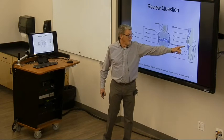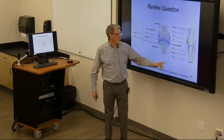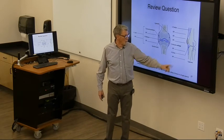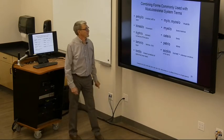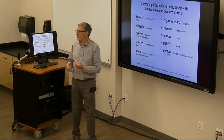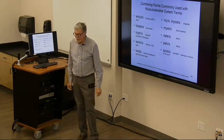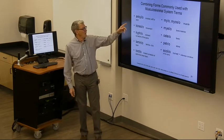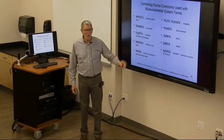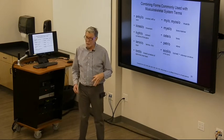Articular cartilage? That doesn't show it very well. The articular cartilage actually goes all the way across, but it's called, what's cartilage? Chondro. Bursa, burso. Some things that describe the condition of these bones or joints. Ankylo means crooked and stiff and bent. Those are not exactly the same. Crooked and bent, but ankylo is somebody that has ankylosing spondylosis.